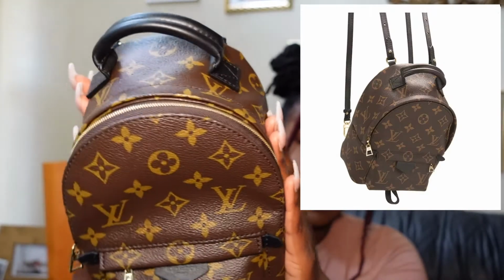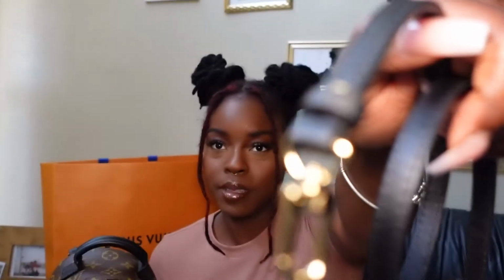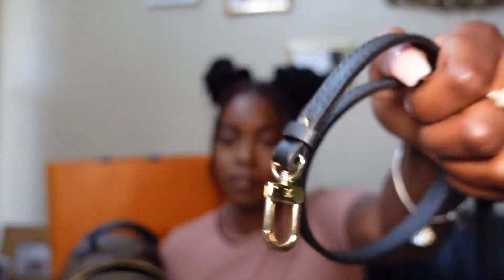So you can see the lip is gone from the zipper. But once you open it up, the straps are inside. You get 2 straps with gold hardware as well, to adjust to your liking. Right now it's on the shortest length because we're not that tall.